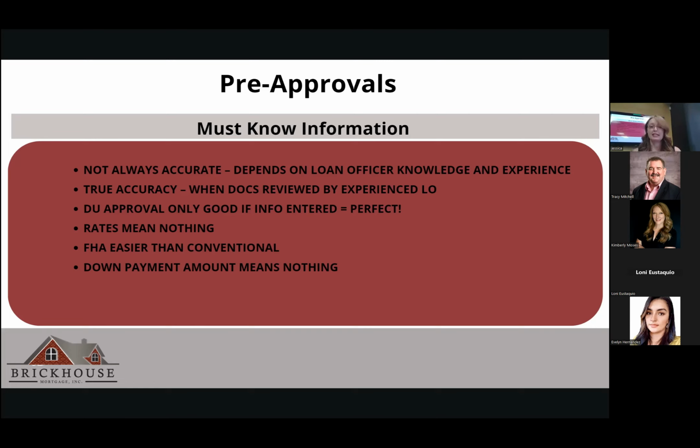FHA, surprisingly, can be a little bit easier than conventional. And the down payment amount means nothing, especially right now in this market. I don't know if you guys have been paying attention, but with everything that's been going on with the conventional market, they are really pushing FHA loans, which means that our conventional buyers with really good credit are actually taking a big hit right now. So it doesn't always make sense for your borrower to put down 20%. It's not always a benefit to them at this point in time. Does that make sense to everybody?